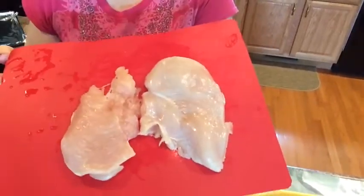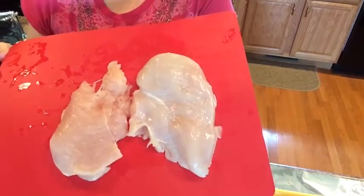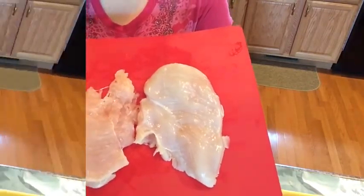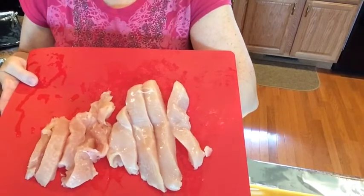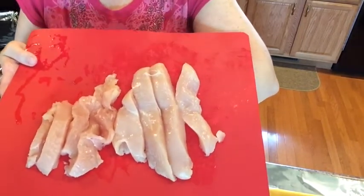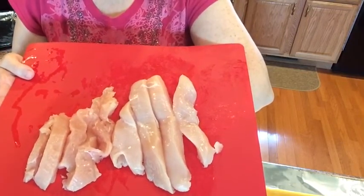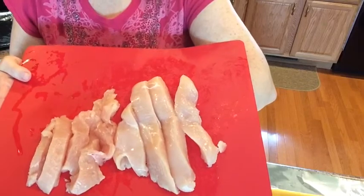All right, here's what that one breast looks like butterflied. I didn't do a perfect job, but that will be fine for when I throw it in one of the freezer meals. Okay, this first recipe actually calls for chicken tenders, and I never ever buy chicken tenders. So I've just sliced them in strips because really you're just going to throw them in the crock pot and shred the chicken anyway, so it doesn't really matter. This will just help it cook faster.